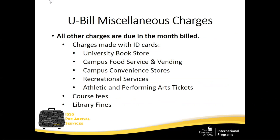Any other charges on your U-bill that are not tuition and fees or housing and meal plans are considered miscellaneous charges. It is important to check your U-bill each month because miscellaneous charges could appear on your account at any time throughout the year. These types of charges are always due the month they appear on the U-bill.